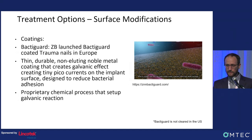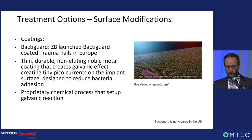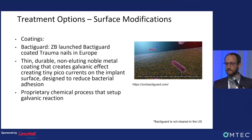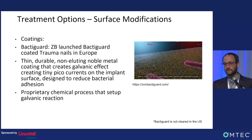So this proprietary chemical process has actually been applied to other devices as well. This isn't a new effect. It was actually launched in the 1990s with Bactiguard Foley catheters, which are actually made of silicone, which points out one of the advantages of this technique: it has a variety of substrates that it can be applied to.